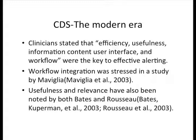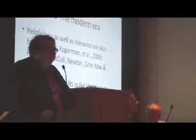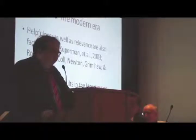Usefulness and relevance have also been identified by Bates and Rousseau. Helpfulness as well as relevance have been identified by Bates, Cooperman, and others. The conflicting results in the literature may reflect differences in the systems they're looking at, the workflow, the usability, and the content. How many of you, just by show of hands, would want to, I hope one of the authors is not in the audience, but how many of you would want to do clinical decision support in outpatient for chest pain?